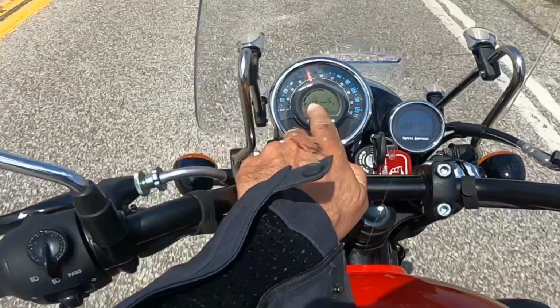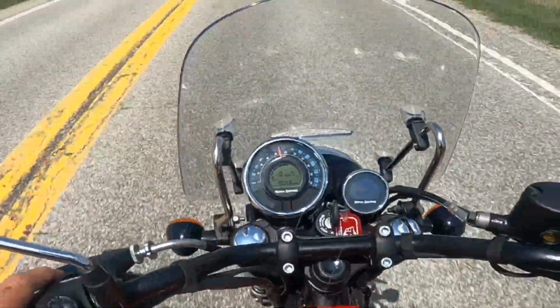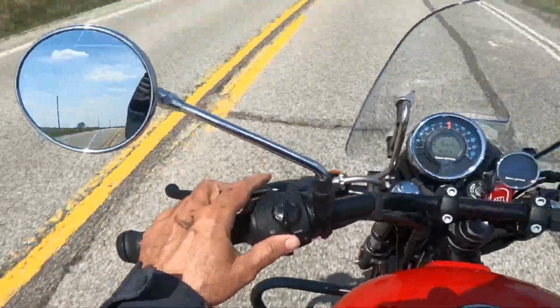The gear indicator, like I talked about, has the odometer. Now to change this, it's got trip 1, trip 2, and A. So there's trip A, trip B, and then back to the odometer. And that's done with this little button over here.